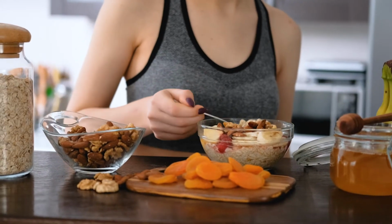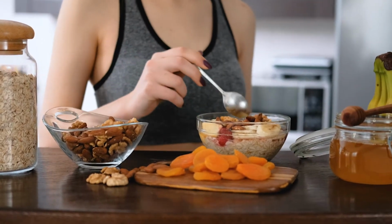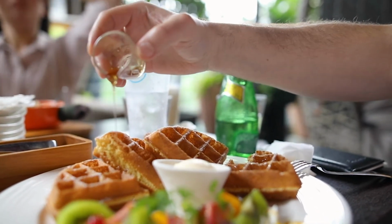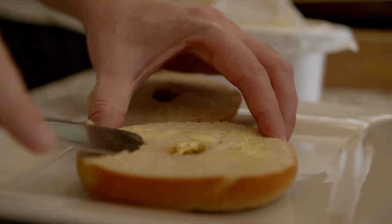Some good examples would be oatmeal with fruit and a little bit of nut butter. You could also do whole grain waffles with syrup and fruit. And then another go-to that I really like is just a bagel with almond butter and a banana.